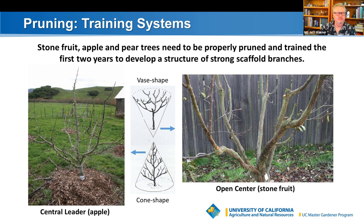If you want it to look more like a regular tree, a cone-shaped tree, you can do a central leader or a modified central leader. This is more typical of apples, but you still don't want too many major branches. As this tree grows, you're going to be cutting off excess branches and allowing maybe 2 or 3 tiers of 3 or 4 branches each.